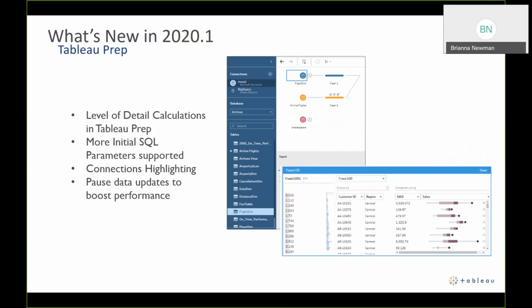Also new in 2020.1 are a couple of items in Tableau Prep. It's a lesser known fact that Prep actually releases about 4 times as often as our quarterly releases for server and desktop. And so there's a lot more frequently updated information to sort through. So these are a couple of the highlights of 2020.1 for Prep.